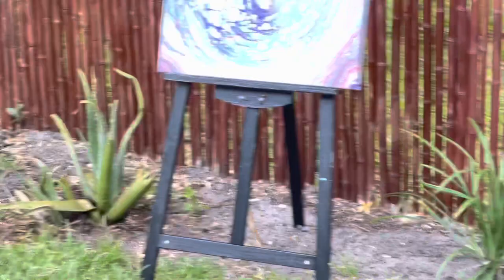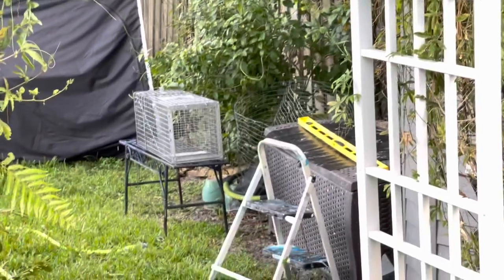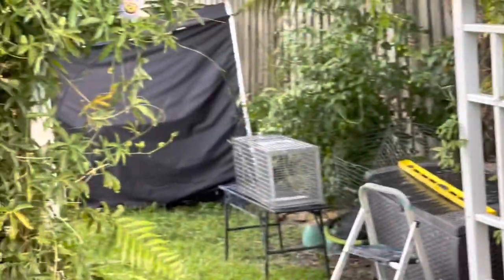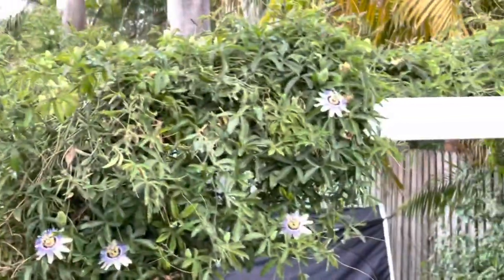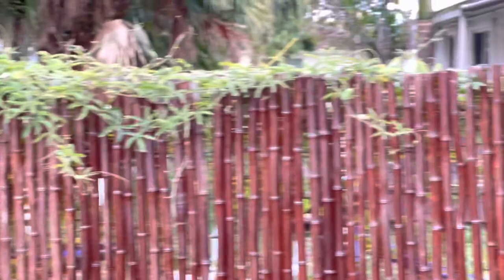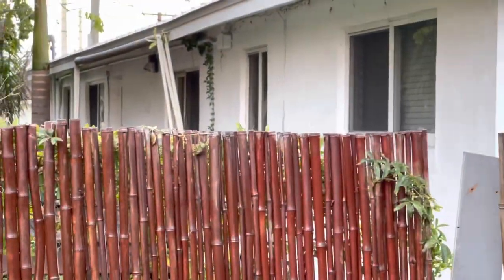Planted some plants here. Make things look a little bit better. And these are ones that spread. So, that's good. Oh, there's the raccoon trap. Here's my level. And that's the tent where it's going in. But my passion flowers are coming out quite a bit. Yeah, they're crawling all over the fence. I'm gonna get a BB gun. No, just kidding.